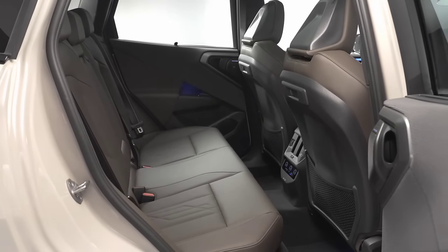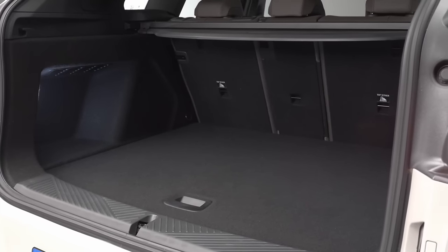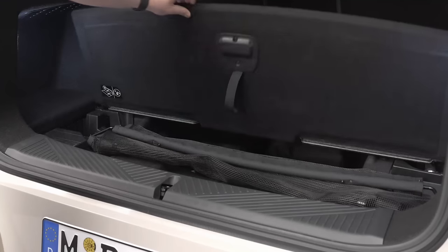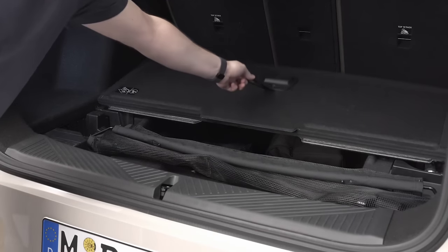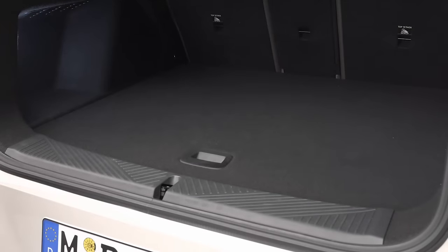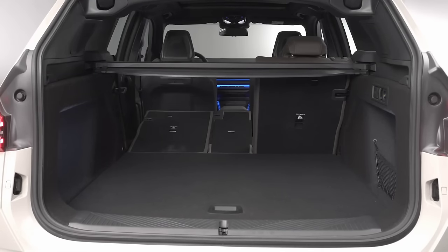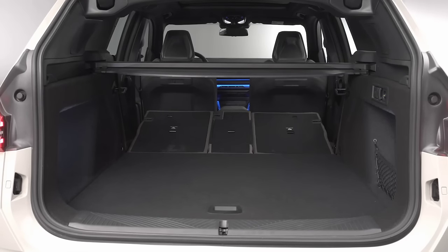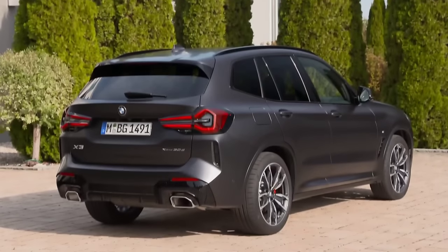The X3 M50 xDrive packs the electrified 3.0-liter turbocharged inline-six engine. It produces 393 horsepower and 428 pound-feet of torque, propelling the crossover to 60 miles per hour in 4.4 seconds, equal to the outgoing X3 M40i. It's electronically limited to 155 miles per hour with the optional performance tires, or 130 with the base all-seasons. All-wheel drive is standard on both trims, and BMW's 8-speed Steptronic automatic transmission is the only available gearbox.